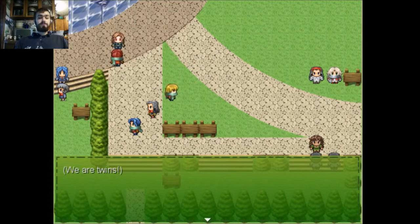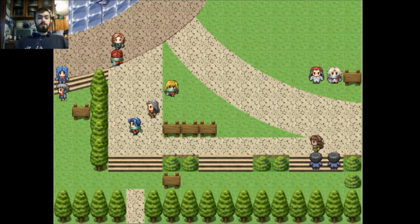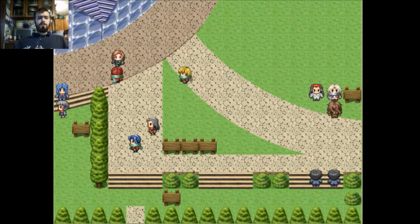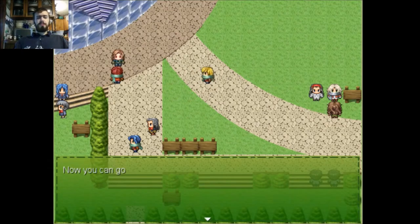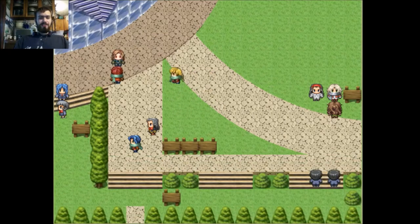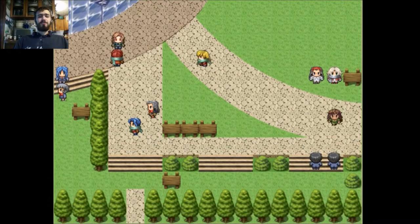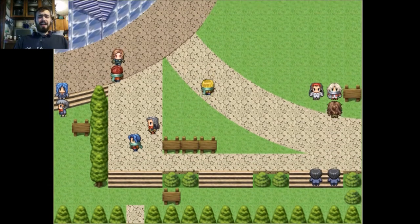They are twins. As you can see, they are twins. A beautiful day, right? Yeah, and you're all bundled up. I'm not saying you should take off all your clothes, I'm just saying... There's some guy over there complaining that it's really hot, and you are all bundled up. Like, yeah, I'm fine! Now you can go! Or is it now we can go? Now, it's now you can go! You don't like me! Why don't you like me?